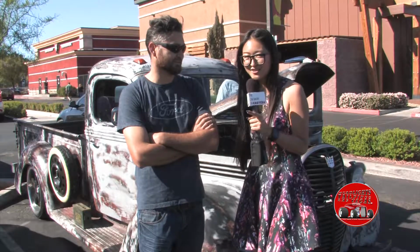Everyone, this is the car show on Eastern, hosted by Celebrity Cars. So Juve brought this car, and if you ever see this car on the street, don't think that you can pass him, because this car got the power.